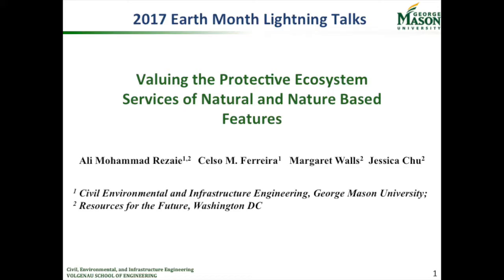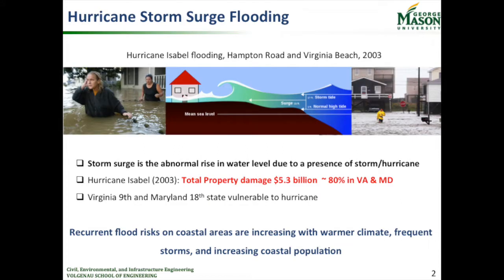So the talk is about estimating the ecosystem service value of wetlands and marshes in terms of flood protection. We know about storm surge and how it's causing damages all over the world, including the United States and also the Mid-Atlantic region of the US. And it's expected to rise with climate change and increasing population in the coastal areas.